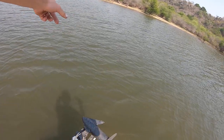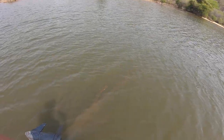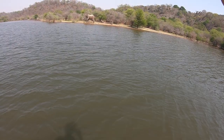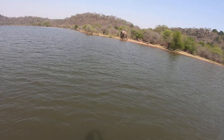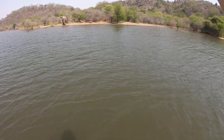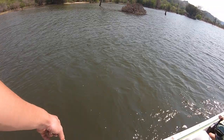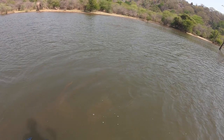Oh, oh, oh, massive bream. Black bream. Reverse, reverse, log, reverse. What? Reverse, there's a log. There was a massive black bream, like a giant. There was a big black bream right by the spot. I think they like it by the logs.